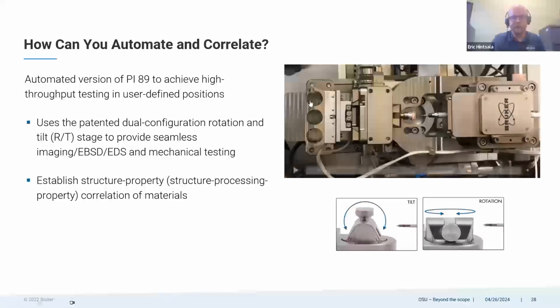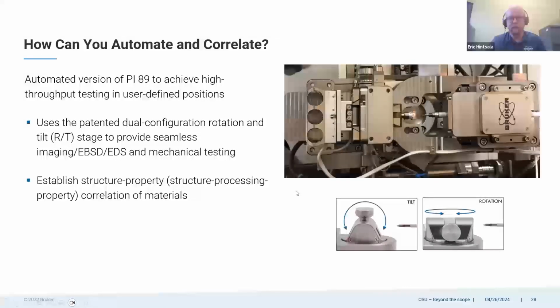And the software does all these moves seamlessly for you. So here's an example of it actually running. Here it's in indentation position to start with. Then it tilts straight upwards to look at the electron beam as a top-down. Then it'll tilt over to get to EBSD tilt as well.